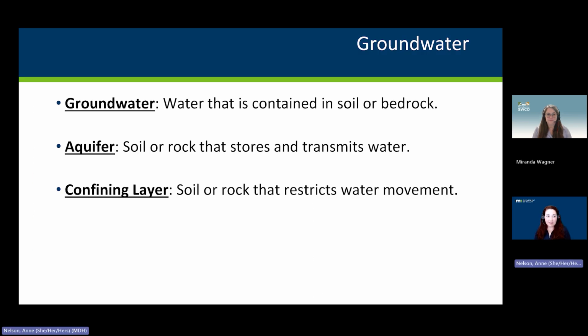So when we talk about groundwater, a couple of definitions. Groundwater is the water that's in the soil or bedrock area. It's not really a lake underground. I think we were maybe taught that in middle school, but that's not how most of it works. It's really just water in between sand and gravel particles underground. And then the aquifer is the same thing, the water that is transmitted in the soil or rocks. And then a confining layer is a really dense rock or some type of soil, like clay, that really restricts water movement. So it can take several hundred years for water to move between aquifers if there's a confining layer in there.